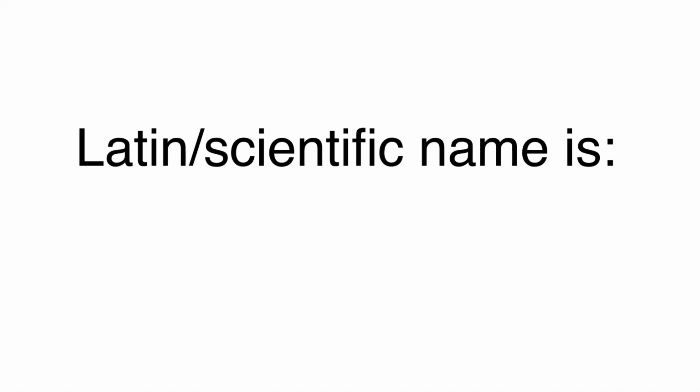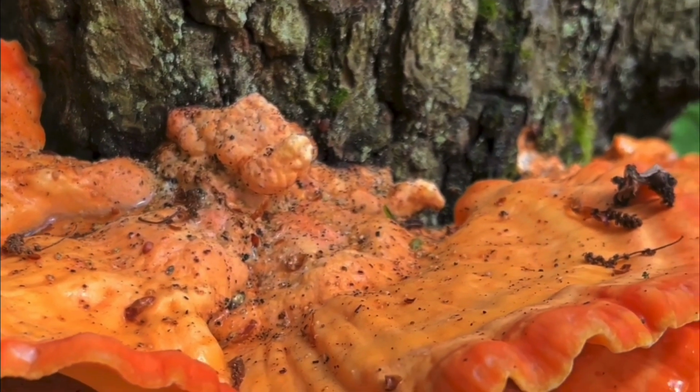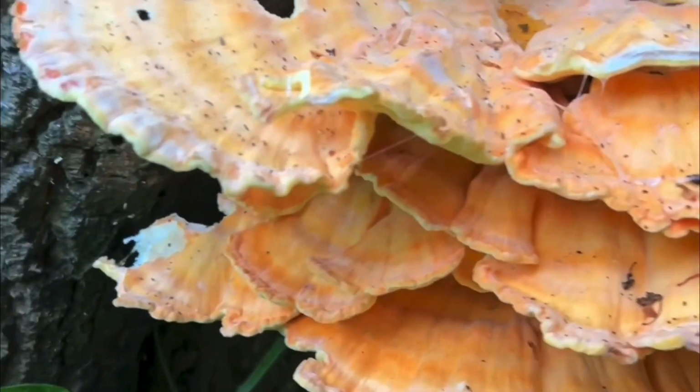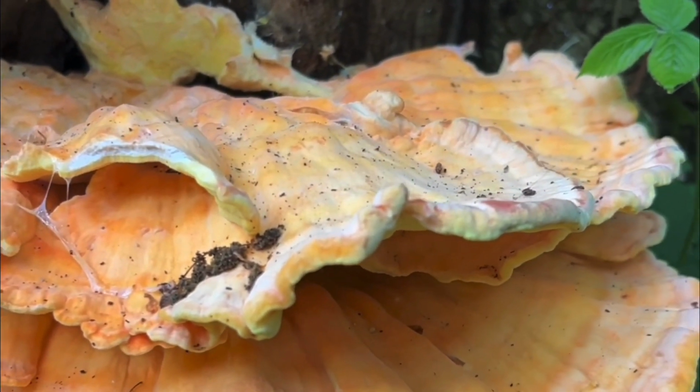Its Latin name is Laetiporus sulphureus, and you can see where the latter part of its Latin name comes from, this sulphur-like colour on top. Though it's worth noting that as it ages, this fades to a pale yellow or ivory white colour, and you definitely don't want to be eating it when it's like that, as it'll be far too old, tough and acrid.